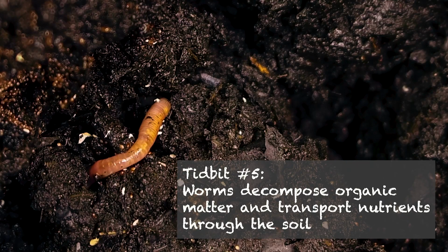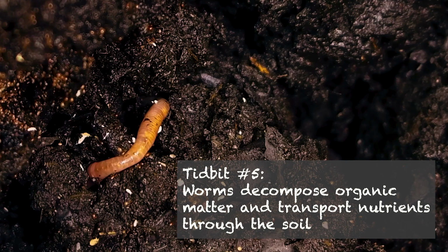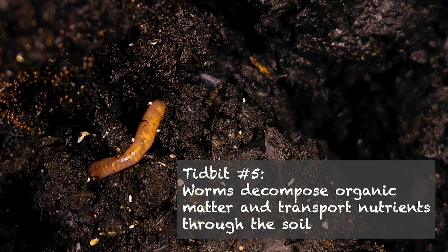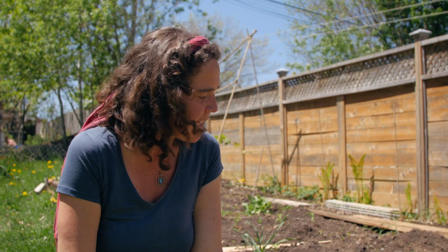So that includes pieces of leaves and plants. It includes tiny bugs, algae, fungus, bacteria. So the worms are constantly eating and defecating and transporting nutrients around. All of that helps to break down the organic matter, and that makes the soil richer and more fertile, and that helps plants to grow. So I feel like we can absolutely say that worms are a gardener's best friend.